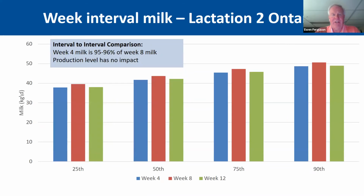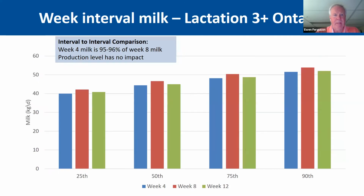If we look at lactation 2, that range changes a little bit. It's 95 to 96% of week 4 milk compared to week 8. Again, production level has no impact. And if we look at lactation 3 plus animals, it's exactly the same as lactation 2. So we're seeing about a 4 to 5, 6% decrease of week 4 milk compared to week 8 milk when we look at these graphs.